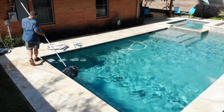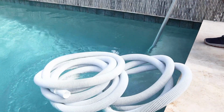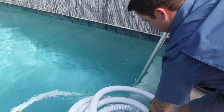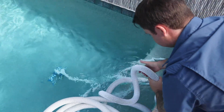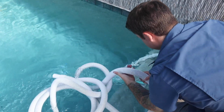If it's a salt, yes. If there's a distinction between a salt and a chlorine pool, that is a big variance in price. Salt pools require more chemicals to maintain, so those are charged a little bit more, usually about $5 more. On average, it's about $50 to $55 per week to clean a swimming pool.